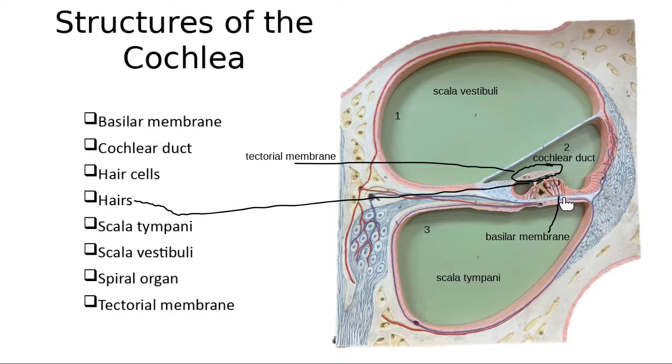When we're talking about the basilar membrane, the tectorial membrane, and the hair cells, basically all the stuff that's directly involved in the process of hearing, I call all of that stuff the spiral organ. So I'm going to do a kind of a circle around here. All of this stuff together is what I would call the spiral organ. You really can't read that. Sorry. The stuff circled in blue. So it includes the hair cells, the tectorial membrane, and the basilar membrane. All that stuff that sends sensory information back to the brain to assist you with the process of hearing.